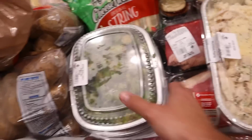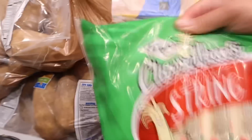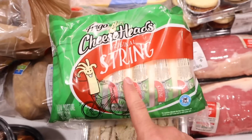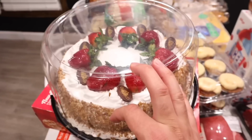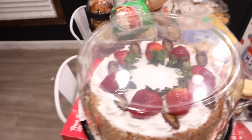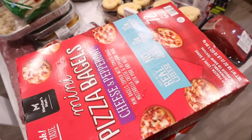Along with Brussels sprouts. I'm not going to lie, this looks really good. I'm anxious to try it. Along with macaroni. Got a big old thing of cheese heads. The kids love these, and I also really like these a whole lot. Look at this cake. Look how perfect this cake is. That's art right there. We got this big thing of bagel bites. This wasn't in the original plan, but I saw it and we had to get that.